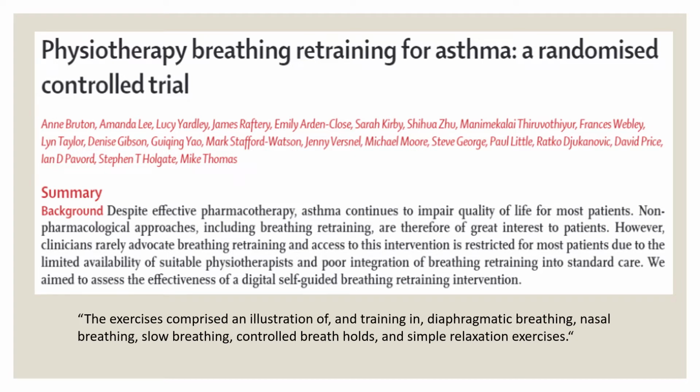We aim to assess the effectiveness of a digital self-guided breathing retraining intervention. Another statement in the article says the exercises comprised an illustration of and training in diaphragmatic breathing, nasal breathing, slow breathing, controlled breath holds, and simple relaxation exercises. So basically they researched how controlled breathing could help to create a breathing retraining for asthma patients.